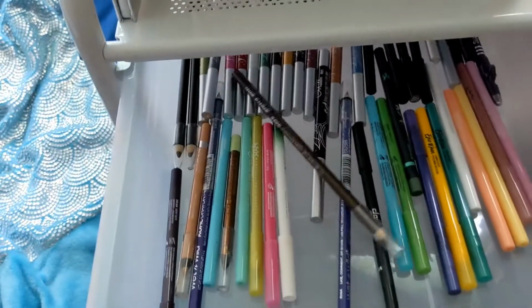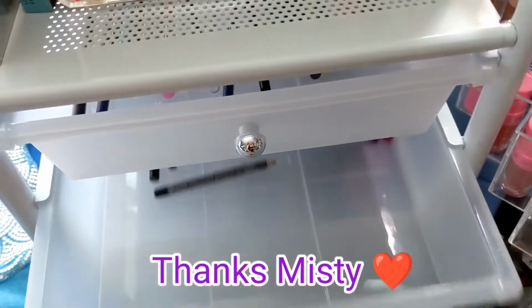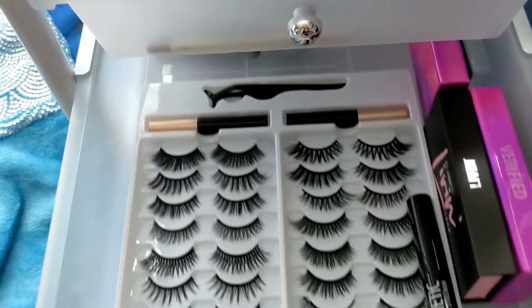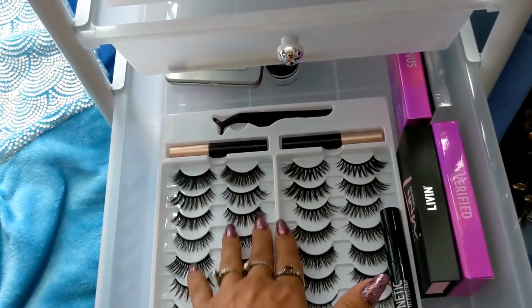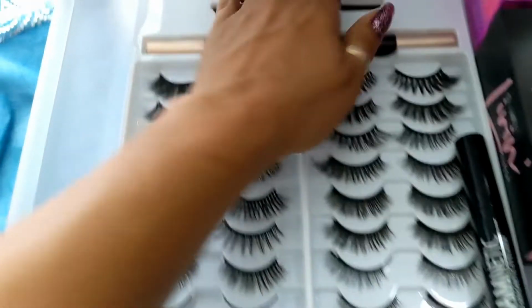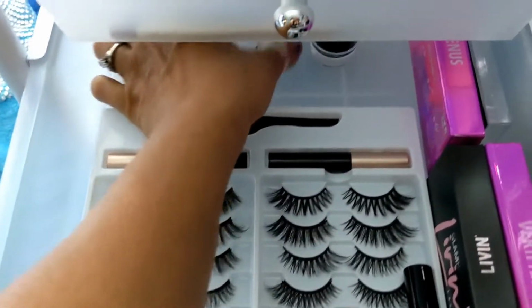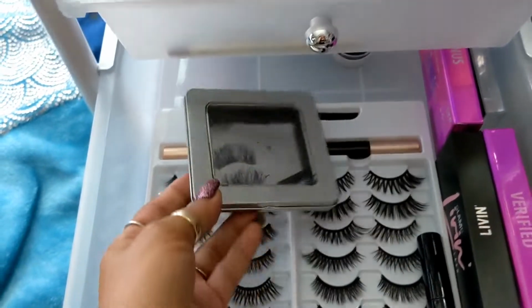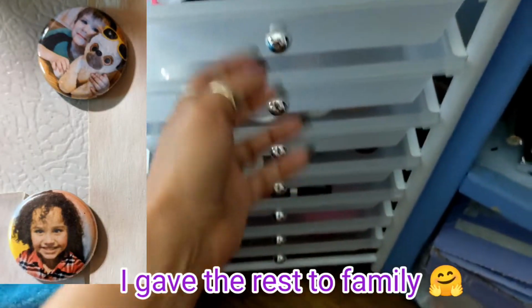Top drawer, colored eyeliners. Yes, I finally got them. Thank you so much, Psychic Misty, for showing me them. Lip liners, magnetic lashes. Those are the Glamnetics. These are the ones I got off of Amazon. There's some Ardell's back there. This is from Tin Pen. It is just a little metal case that he sent me, my magnets in that he made me. I adored those magnets, you guys. They're all over my fridge.